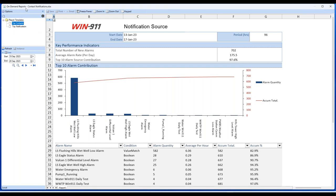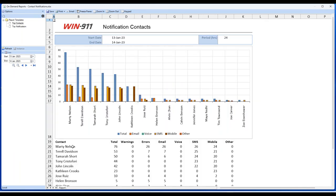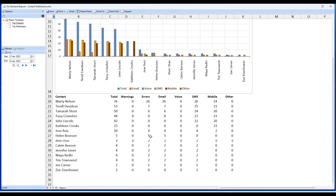So we'll go back into this on-demand reports client. We'll go to top contacts this time. And we'll go back to a time frame where we have data. And this one is showing us the same sort of Pareto breakdown, but it's by person, right? So we can see here, for example, Marty and Terrell and Tamara are really getting the bulk of notifications. Really, Marty, Terrell, Tamara, Tony, and John. And we have tons of people out here who really aren't receiving any notifications. And that might be something where we look at, you know, is that just because of the schedule or groups they're a part of on the Win911 side of the configuration?